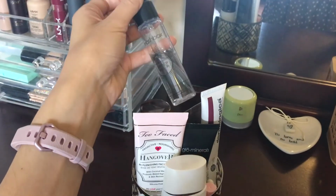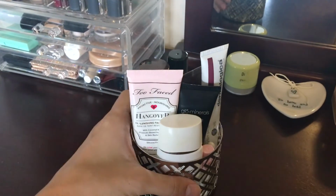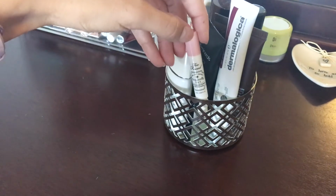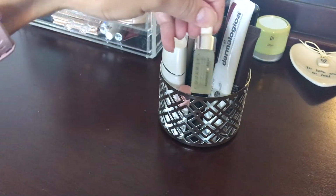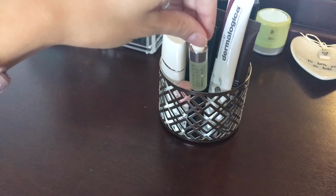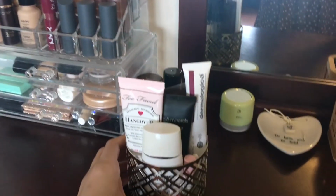I got a Smashbox Photo Finish Primer Water. That one's nice if you just want to hydrate your skin. And then I have a little sample of the Too Faced Hangover RX Primer Spray, which I'm not a super huge fan of, but is all right. And my Cover FX Radiance Drops. These are nice to mix into foundation if you want to make it just a little bit more hydrating and kind of sheer it out a little bit.